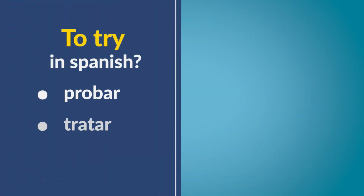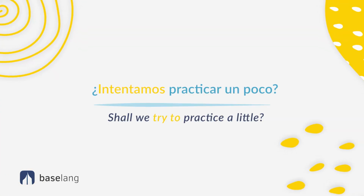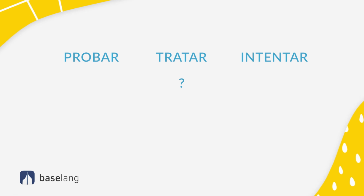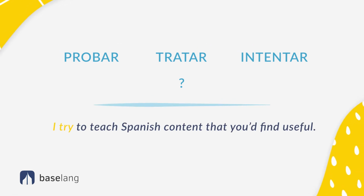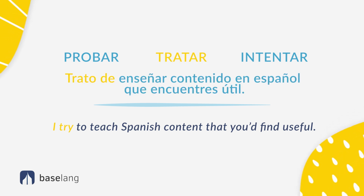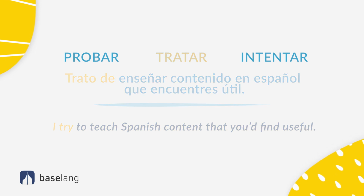So now, do you think you know the difference between our three verbs for to try in Spanish? ¿Intentamos practicar un poco? Shall we try to practice a little? Which verb would you use for each of the following phrases? Probar, tratar, or intentar? I try to teach Spanish content that you'd find useful. Yep, this is tratar de. Trato de enseñar contenido en español que encuentres útil.